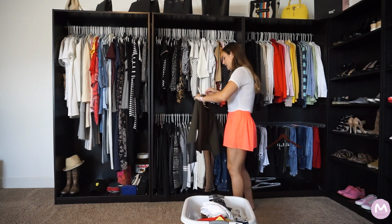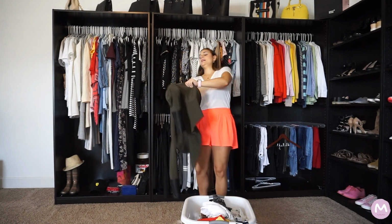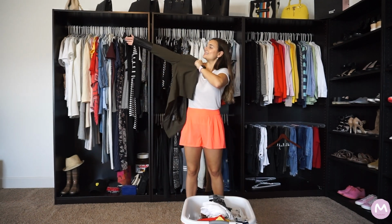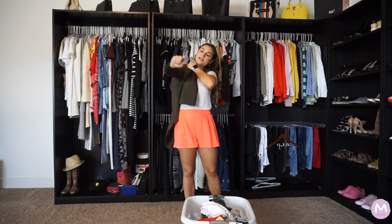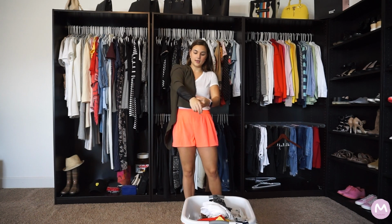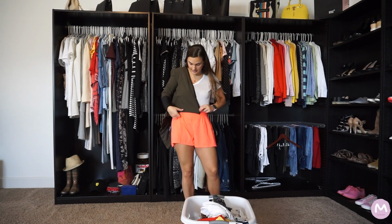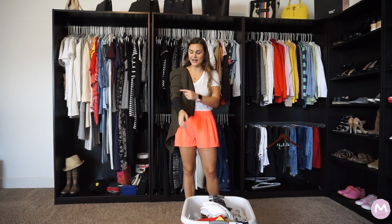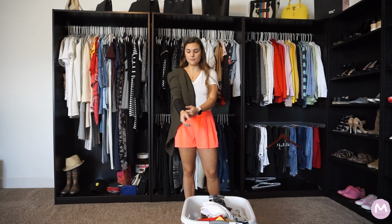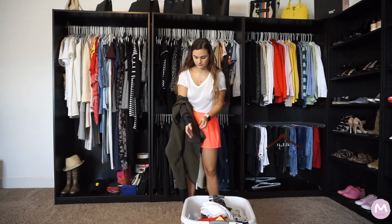So a lot of these jackets did not fit me at all. And see, now it actually fits in my arms. I am a girl with big arms and big legs and everything, but see, this fits. I can actually wear it and I will keep it. And I only try it on in one arm because I know if it fits in that arm, it will fit on the other.